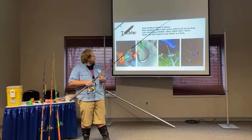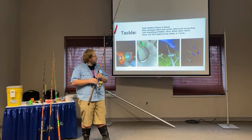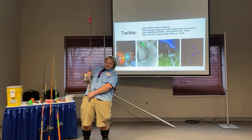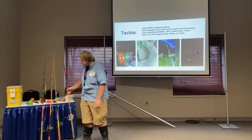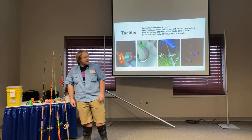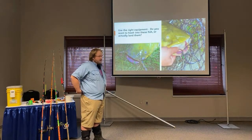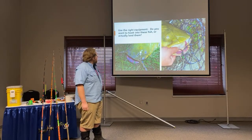Your typical J hooks work very well for flathead fishing too. If you want to play Bassmaster and just set it into them, you'll be able to do that with a J hook. But I think, next slide, please. I think your kale hooks and your hybrid circle hooks, that's what I go for most of the time.